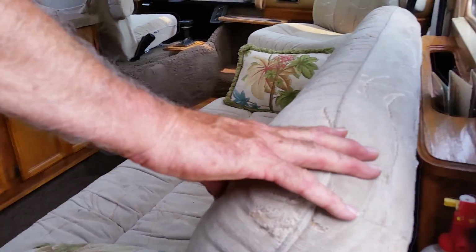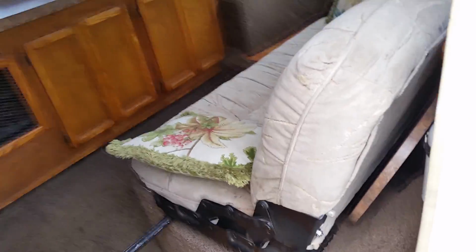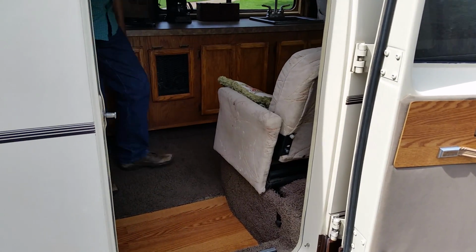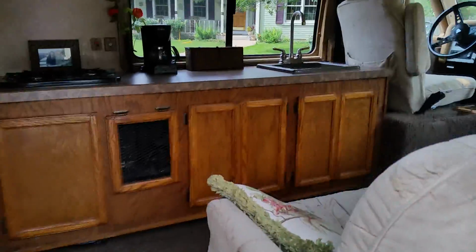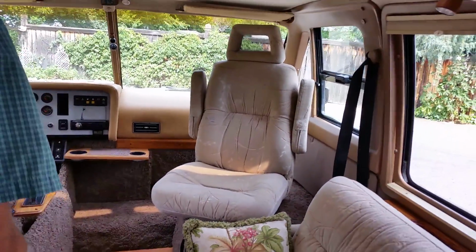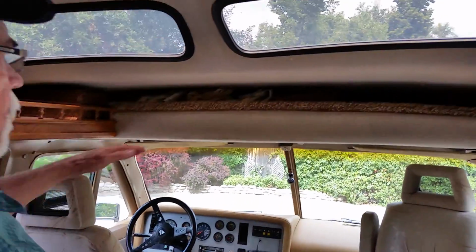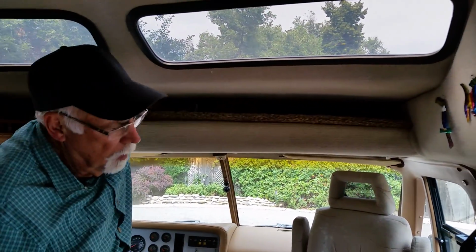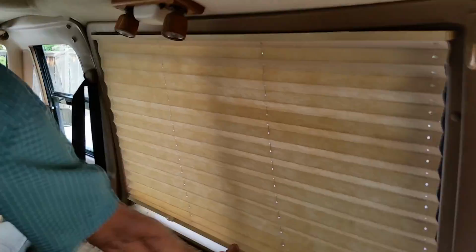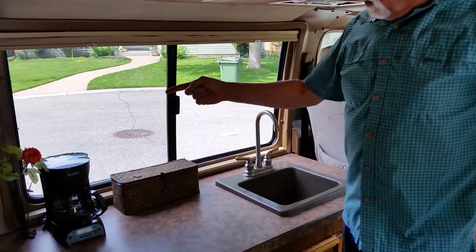This couch right here does fold down flat. This arm pulls out. There's a cushion that goes in here to give you a level surface. And you can see the captain's chairs, the swiveling captain's chairs. Armrests come down. We've got storage up in this area. This goes back about 3 feet, so you can really stuff a lot of stuff back in there. We've got pull-down shades all the way around here, and of course these windows open.